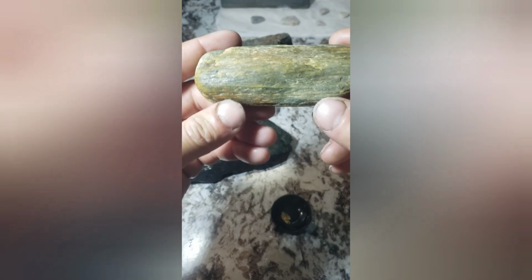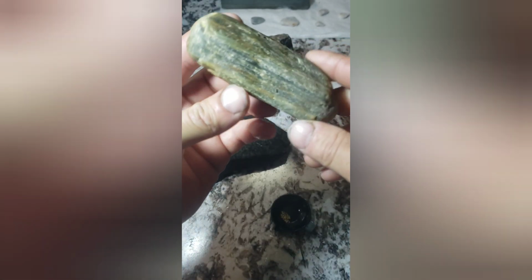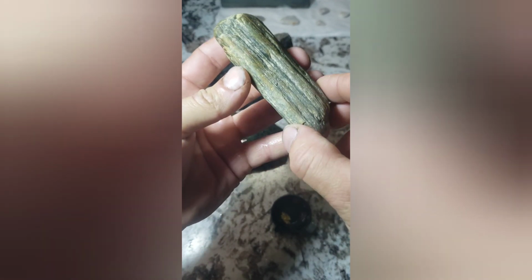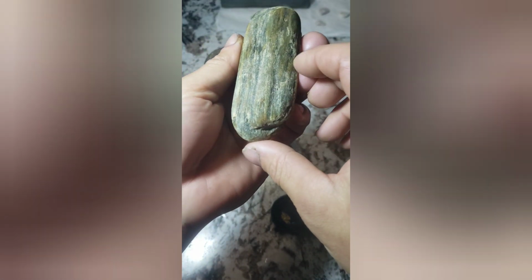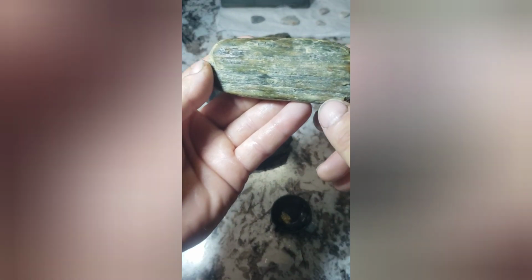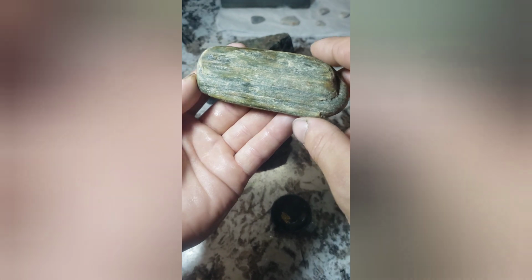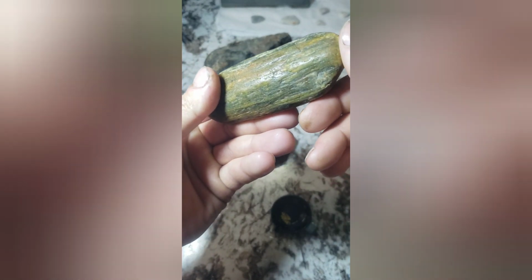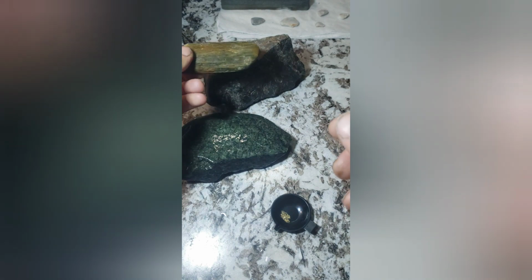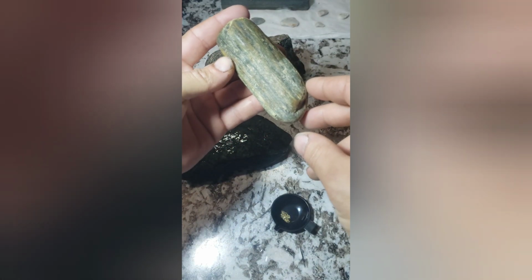And then this here, I can't give an exact date on it, but I'd say 3 million year old wood. Yes, this is petrified wood. So what happens is trees fall or pieces of log get trapped under mud, dirt, sediment for millions and millions of years, and over time it becomes a rock. So that's really, really cool.